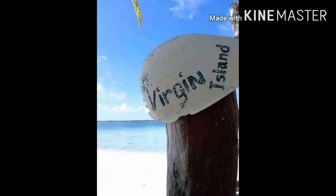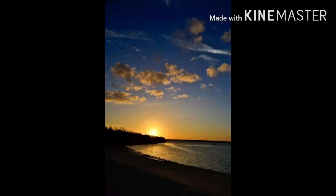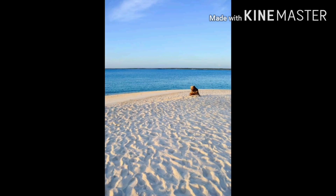just chill and relax. The island also has cottages that you can just rent. The price would depend on the type of cottage you would like to rent. There are hammocks which are free, and there is a local restaurant bar so you can have a meal or a drink.